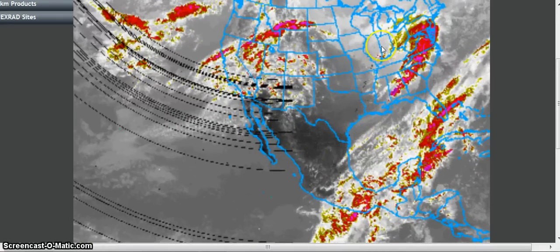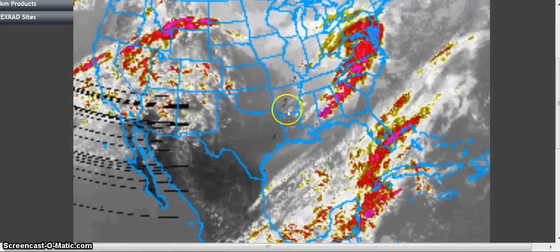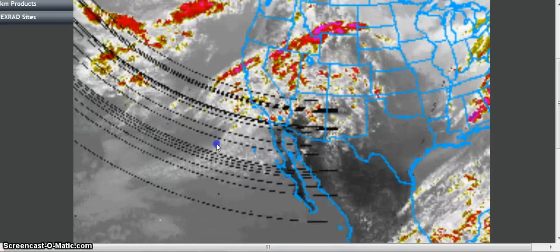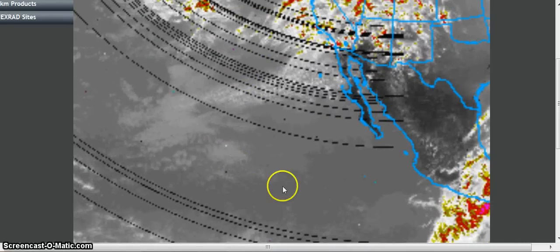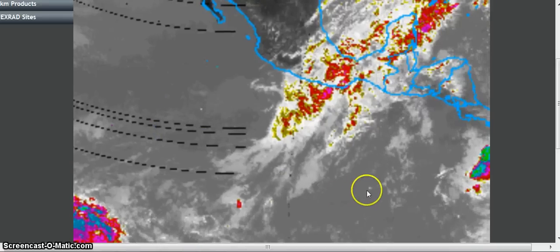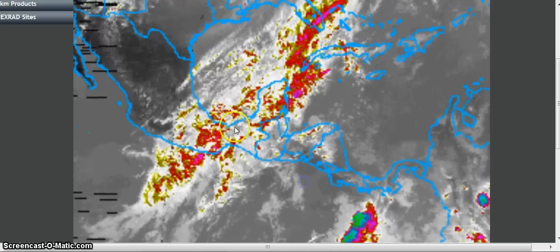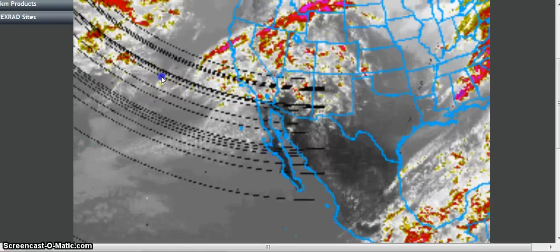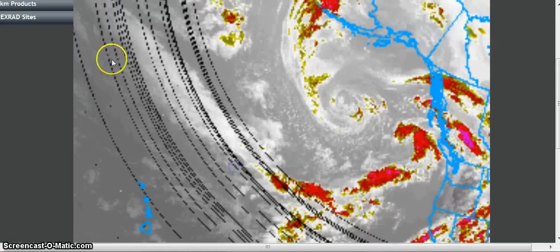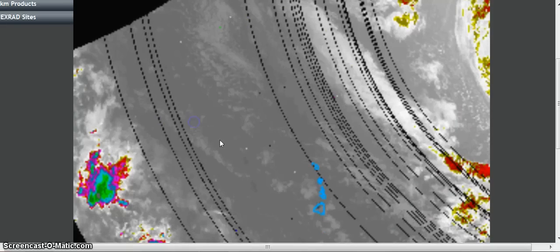Look at that line right there, too, those black dots right there. See that? Okay, and then all of this. And these white dots also are part of it. You can see them even like over here. See? And I don't know where it's coming from.